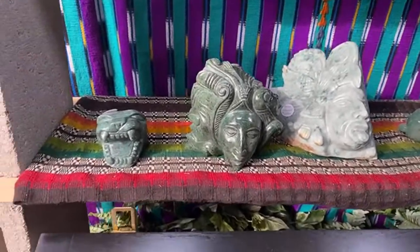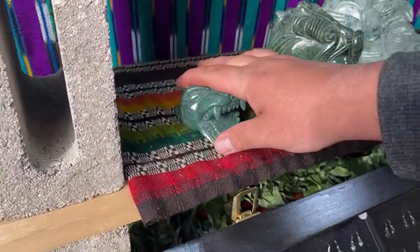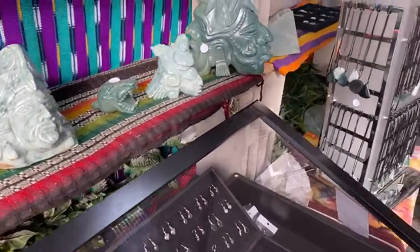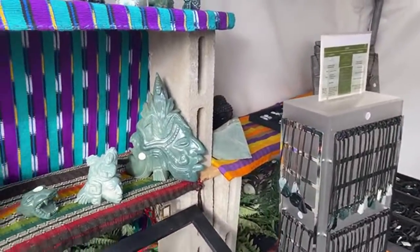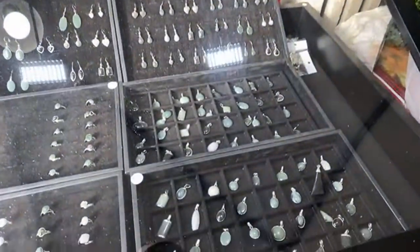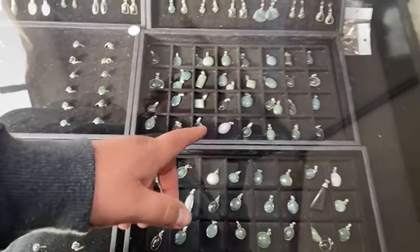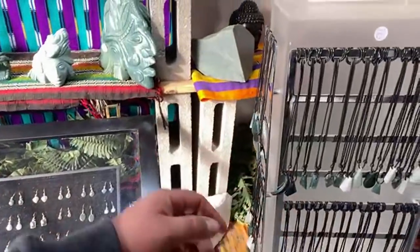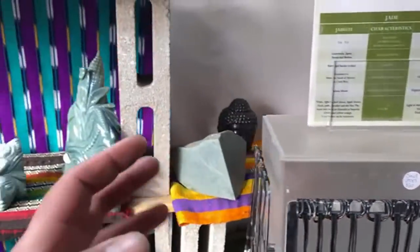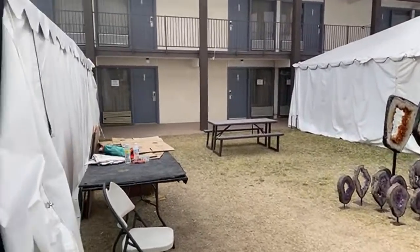Beautiful Guatemalan jadeite. Guatemalan jade is a jadeite, not a nephrite. Nephrite's more like the stuff you see coming from the Yukon or Wyoming. Jadeite jade is similar to what's coming out of Myanmar. They make all kinds of goodies, very affordable prices. We're gonna get Jesse to tell us a little bit about this stuff. I don't want to ruin the vibe by trying to explain the story, but he has a customer, so we're gonna come right back.